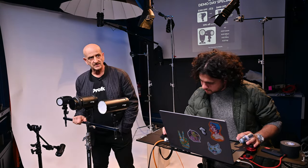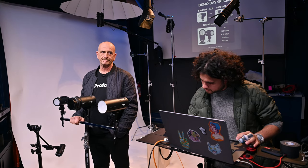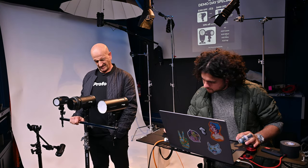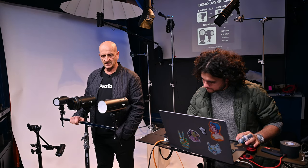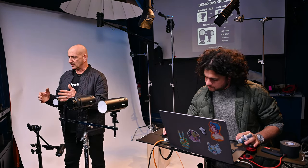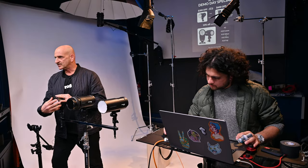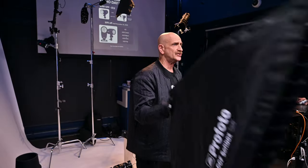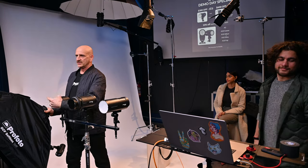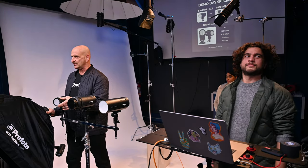There's a question in the chat. They assume that there is an adapter for the A2 to mount standard softboxes. Say that again? Is there an adapter for the A2 to mount other softboxes? Yes. That's a great question. Whoever asked it, thank you. There is an adapter that will allow you to use the bigger softboxes on this as well. It's an OCF adapter too.